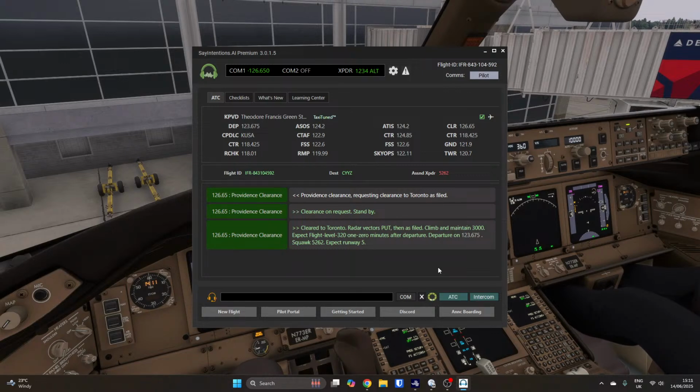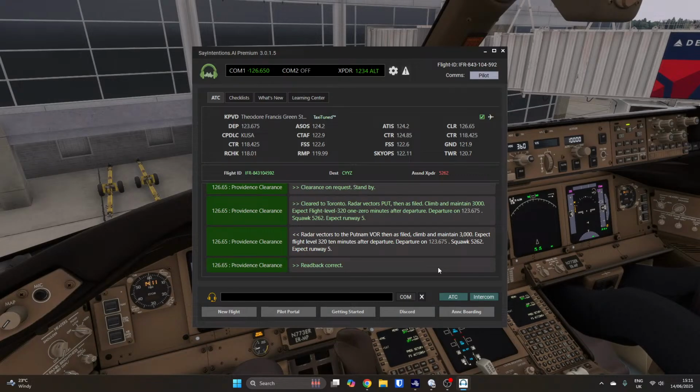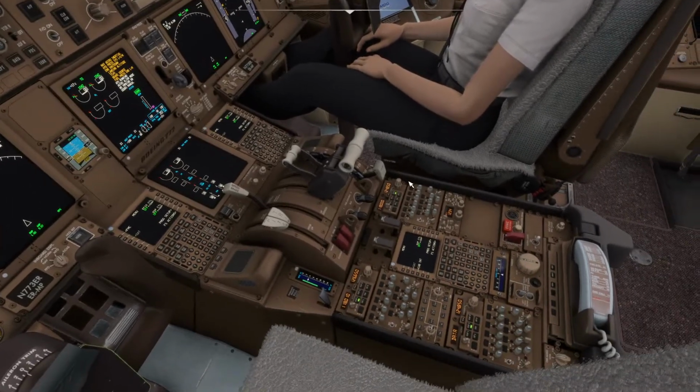So we're doing the read back so they can confirm you've got the instructions. Virtual 073, read back correct. Okay, so now we've got all the time in the world before we go back down to ground to start doing anything. So we'll go and switch to the ground frequency in a moment. Let's put this on radio check just to keep it quiet for the moment. And so we want to go and set our transponder to 5262. That's one of the first things we're going to do.